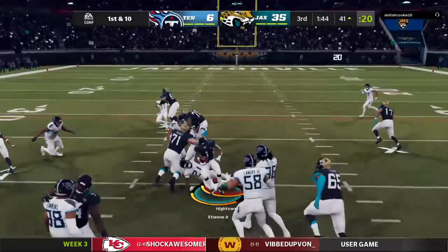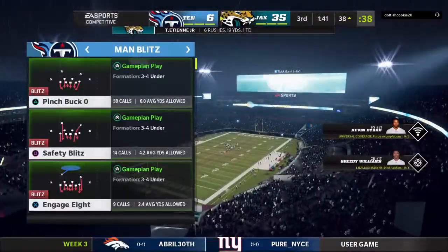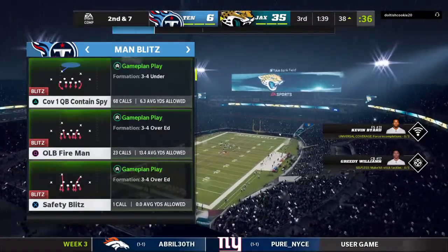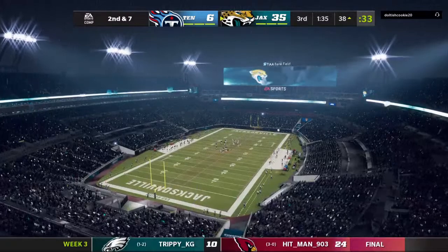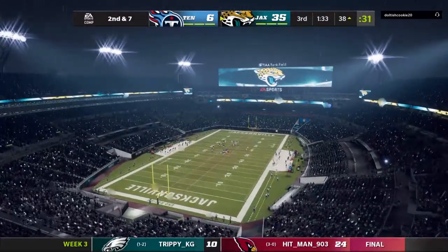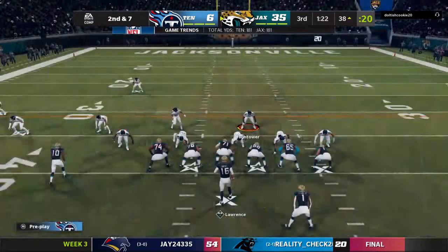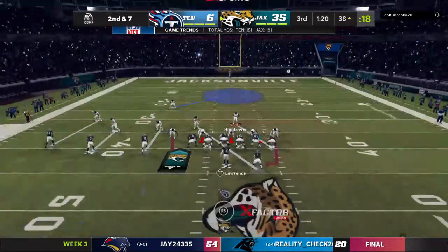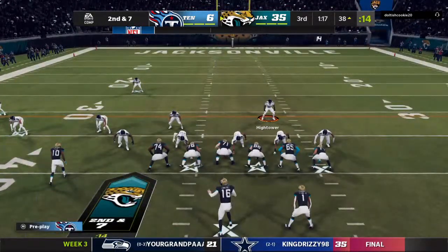On 1st and 10, it's Etienne, and he'll work this forward for about 3. It's 2nd down. In the 1st half, he was held in check on the ground, but despite that lack of production, they still have the lead. Yeah, and they've got to feel fortunate about that. If they could actually get production from their lead horse, that would help open up this offense and widen this margin, too. 3 yards on that last carry. Here's 2nd and 7.